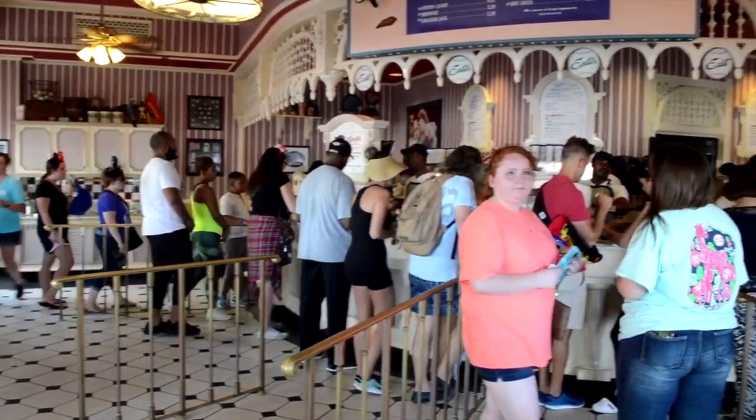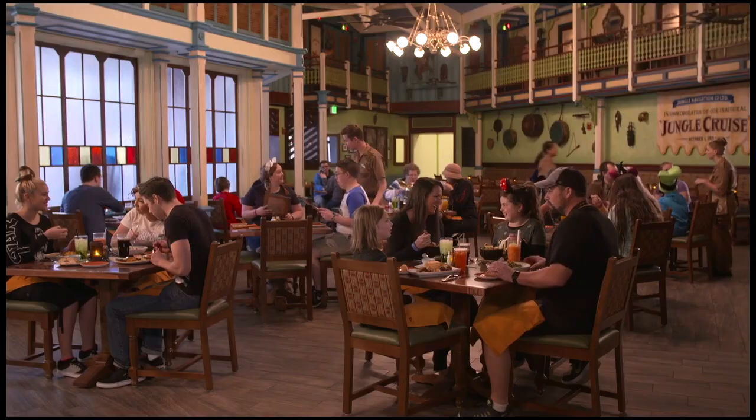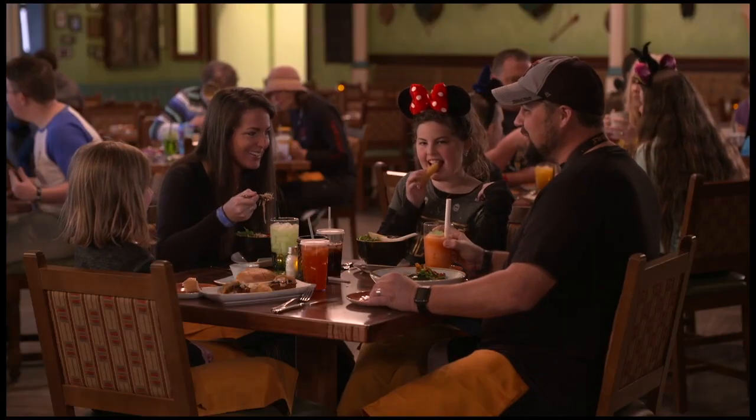Before I can get into what you get with each of the dining plans, I wanted to give you a quick overview of dining at Disney. So quick service meals are also known as counter service meals. They are fast food type restaurants. Table service meals, not surprisingly, are sit down restaurants.